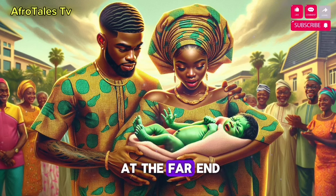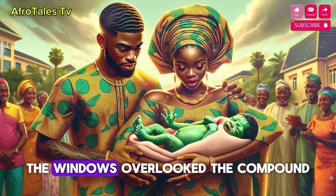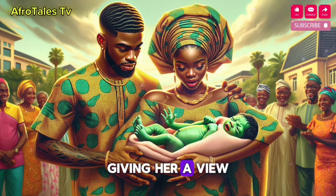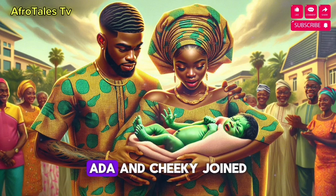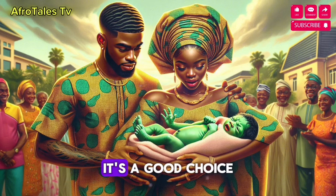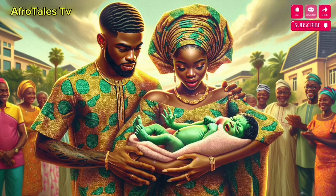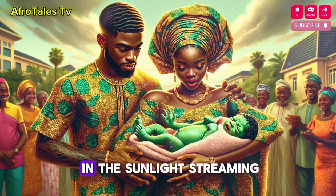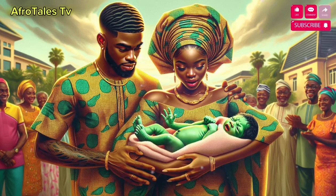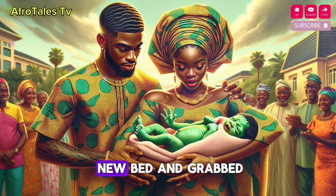She picked a room at the far end of the upstairs hallway. It was large and had its own bathroom. The windows overlooked the compound, giving her a view of the entire estate. "This is my room," she declared. Ada and Chike joined her upstairs. "It's a good choice," Chike said, placing a small suitcase in the corner of the room. Rosemary twirled around in the center of the room, her green skin sparkling in the sunlight streaming through the window. "I love it. Thank you, Daddy. Thank you, Mommy."